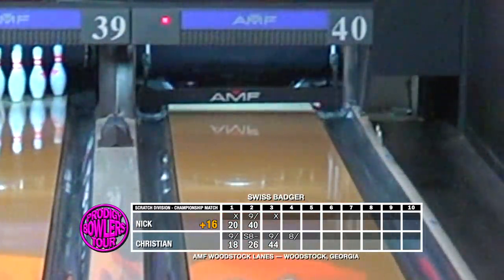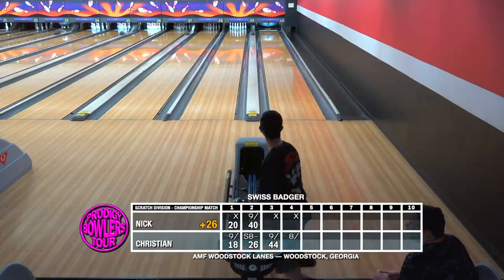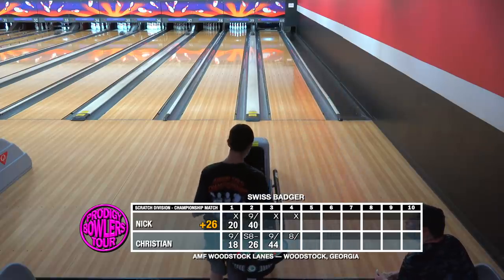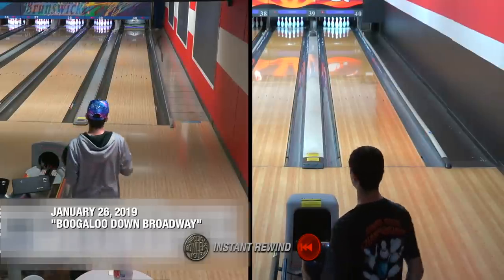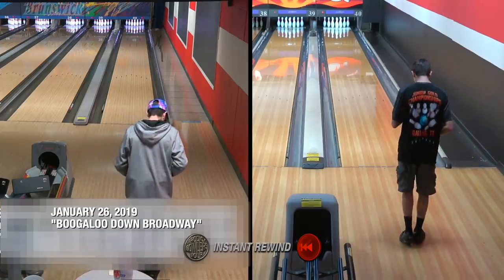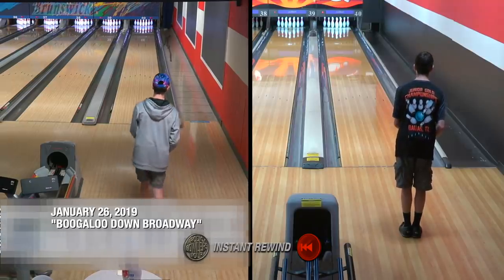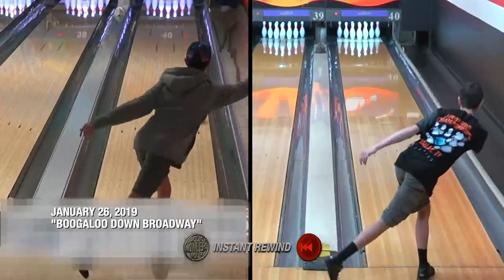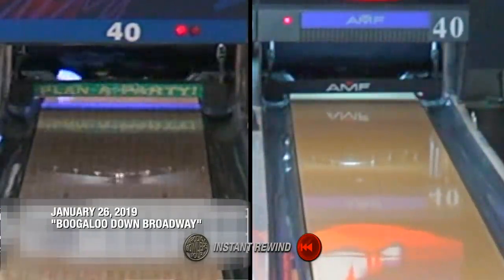And look at that one. Man, that five pin whistled over into the seven. Just like that. Like he was bowling on a house shot. Let's take a look at a little comparison. Nick back in January on the left, and Nick today, that last shot you saw, on the right. In January, he was going with a six-step approach. Today, he's using three.